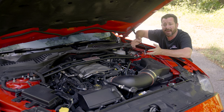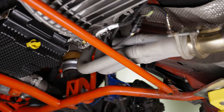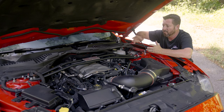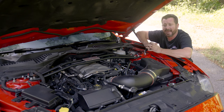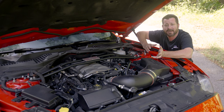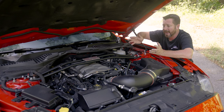Now to help get air out, we leaned on our friends at Cook's. Got a set of Cook's long tube headers. Right now it's got the cats on it. When it goes to the track, we pull the cats off, but just simple modifications to try to get more air in and out of the motor. It's also got our Steeda tune. That's gonna allow us to run more advanced timing, right? Make more horsepower, increase the rev limiter, depending on what gear you're out in at the track.